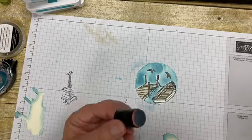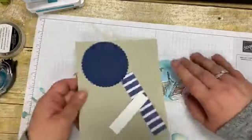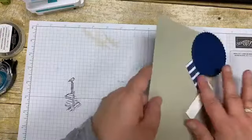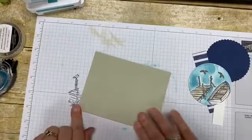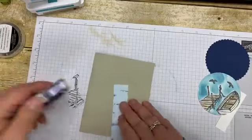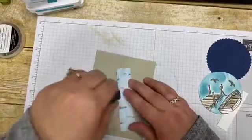And I feel like you have more control with the sponge dauber than you do if you were doing it with an actual sponge. So this is my card base. Again, it's Sahara Sand. It's 5.5 by 8.5. And I'm just going to go ahead and fold that in half. And then this little piece of paper is just going to get glued down here to the bottom of my card.